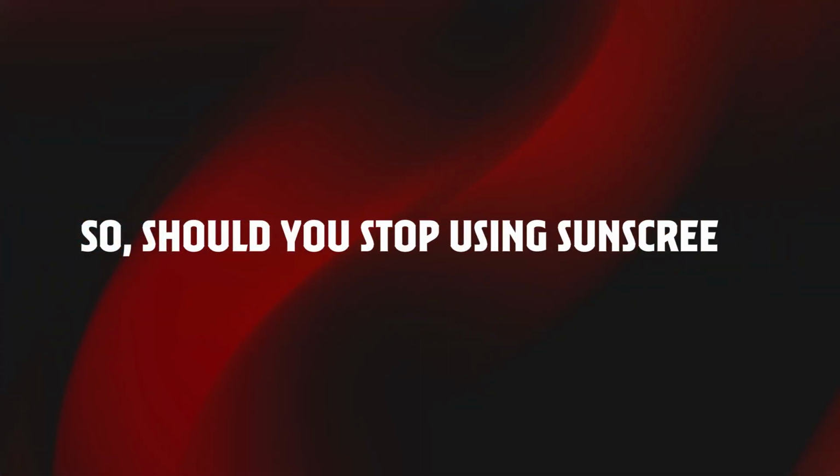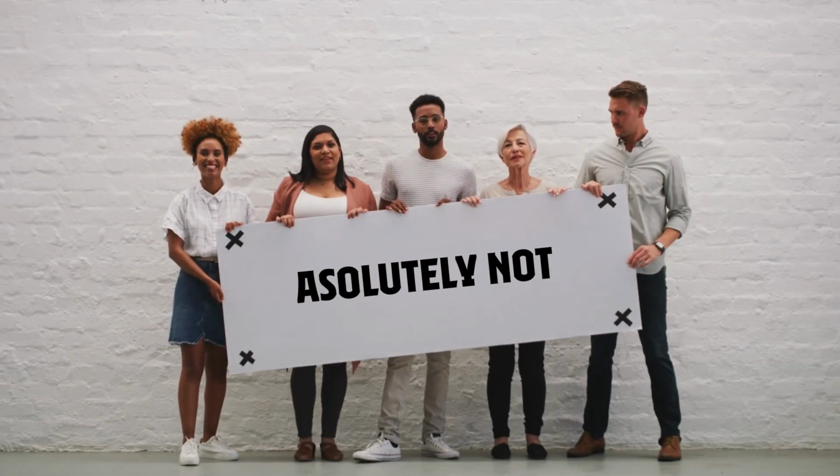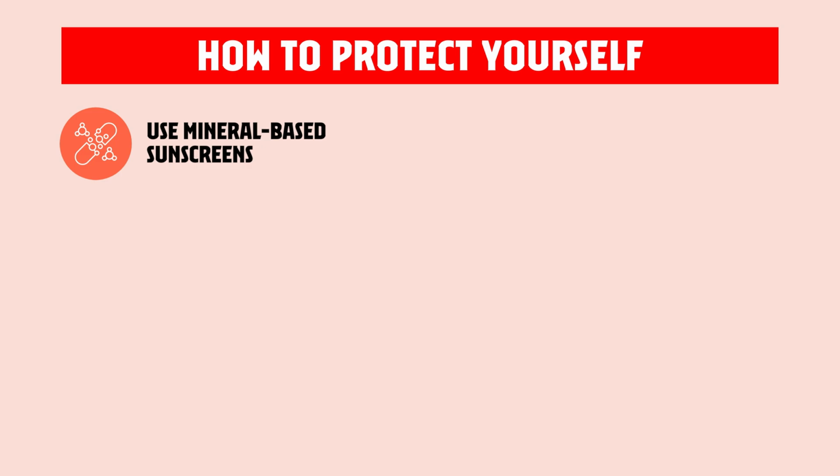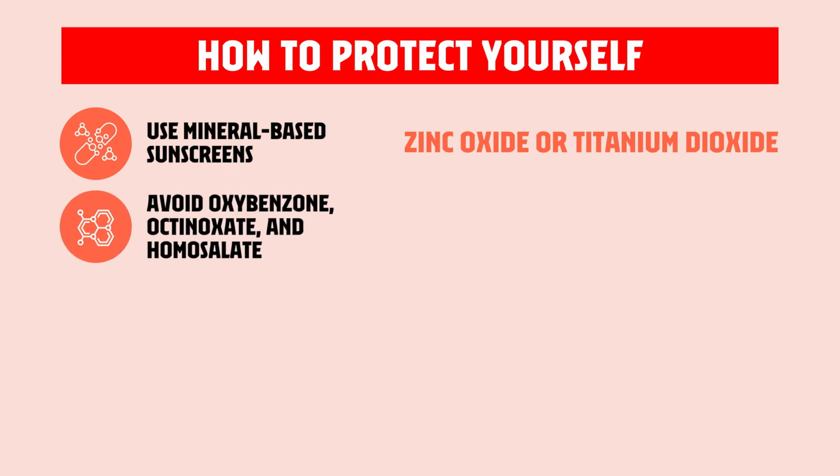So, should you stop using sunscreen? Absolutely not. But here's how to protect yourself while avoiding the risks. Use mineral-based sunscreens. Look for zinc oxide or titanium dioxide, which sit on the skin instead of absorbing into your bloodstream. Avoid oxybenzone, octinoxate, and homosalate. Check ingredient lists and choose reef-safe products.